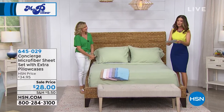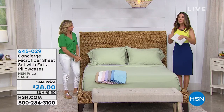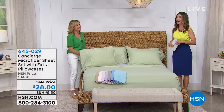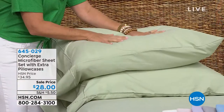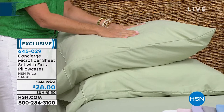Okay, I promised you a great set of sheets. I gave you a little sneak peek earlier because I was thrilled that this was a four-piece sheet set. Right. And then I looked again and I read my notes and I went, wait a minute, a four-piece sheet set with extra pillowcases.